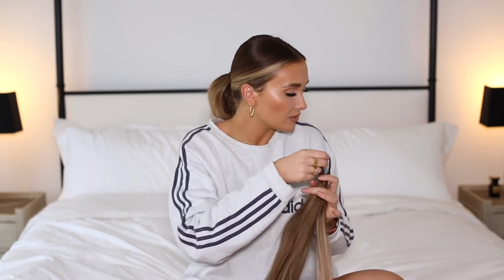Honestly, I love it. I think it's great because I'm not a massive lover of the full-on clip-in ponytails, but I think braids and stuff are so in right now, so I thought I'd just share that with you guys. It's a recent purchase, but you'll probably be seeing it a lot more because I love wearing it. I think it looks so cool.